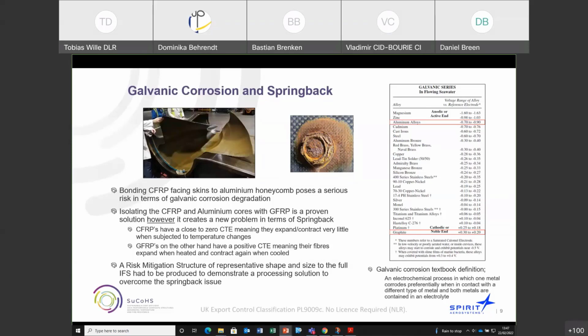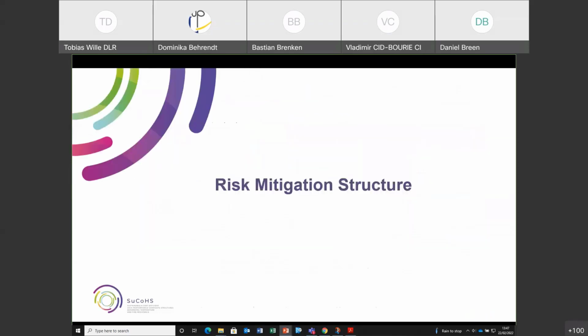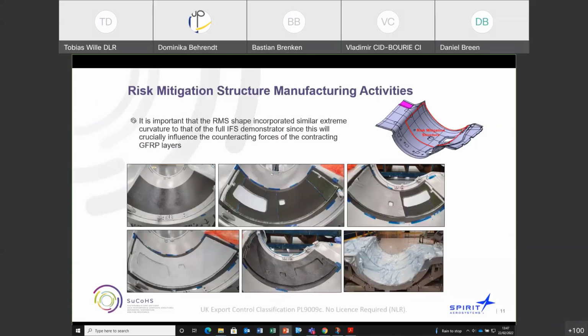So in order to prove this out and overcome the risk before we attempt to lay up and cure the full demonstrator, we needed to create a risk mitigation structure, importantly of similar shape and profile to the final demonstration. So I'll just show you very quickly an overview of that.